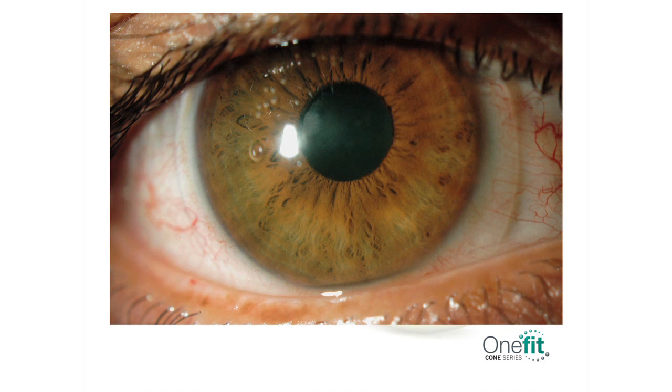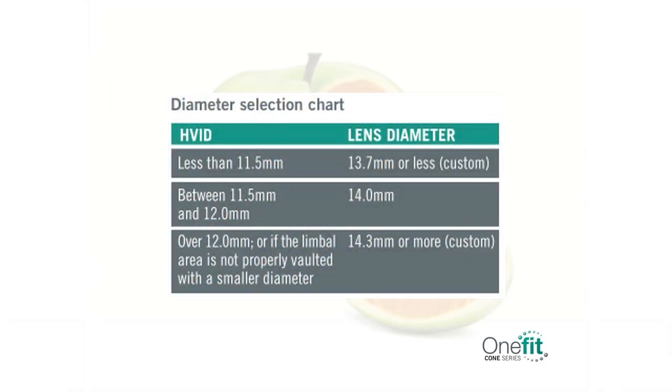Begin by determining the diameter of the lens to be fit. The lens must exceed the cornea by 1 millimeter in every meridian. Use the nomogram in the fitting guide to help you select the proper diameter. Note that the standard diameter of the Onefit cone lens is 14 millimeters. This will be the preferred diameter in the majority of fits. Unless otherwise indicated, trial lenses are 14 millimeter.